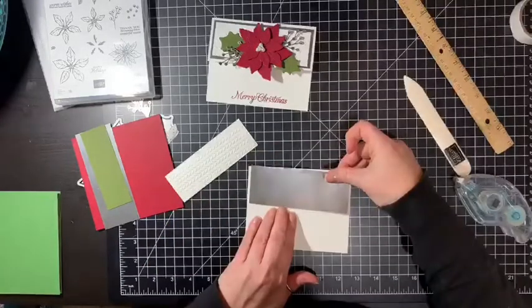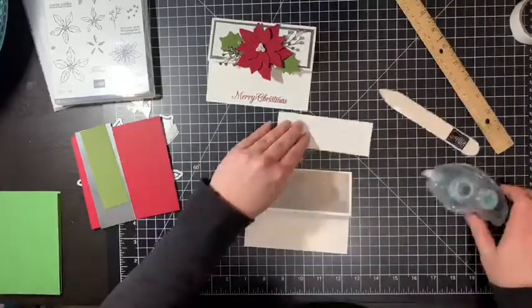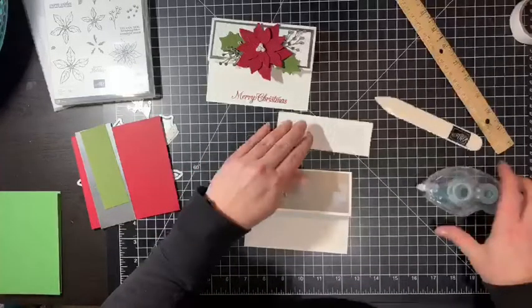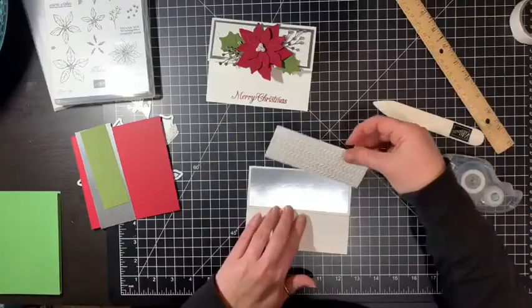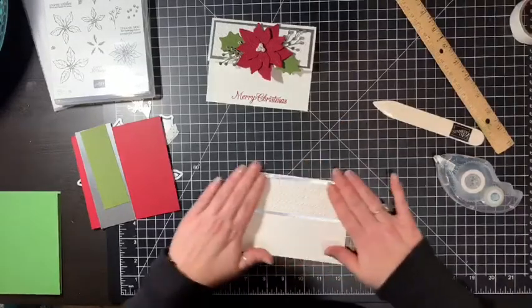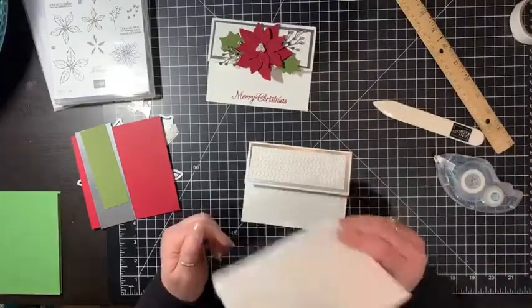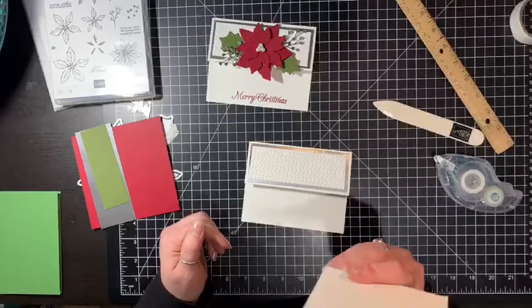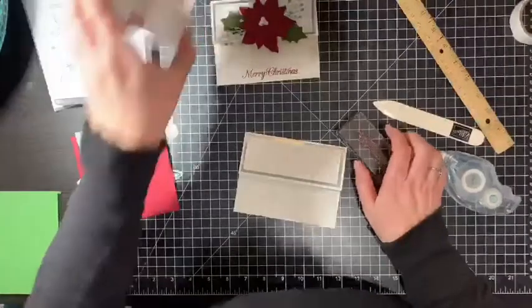We're just going to center that into the top flap. Okay. And then I'm going to do the same thing with this Whisper White that's embossed. And I'm doing these flat. So I'm going to flatten that because I am going to use embossing. Or why do I keep saying embossing? I don't know what is going on, you guys. I am going to use our dimensionals for popping up the little poinsettia.